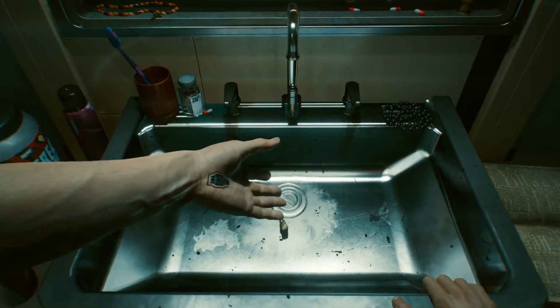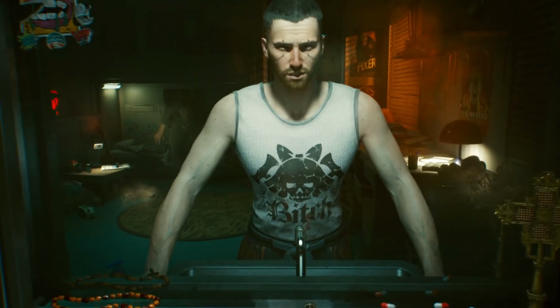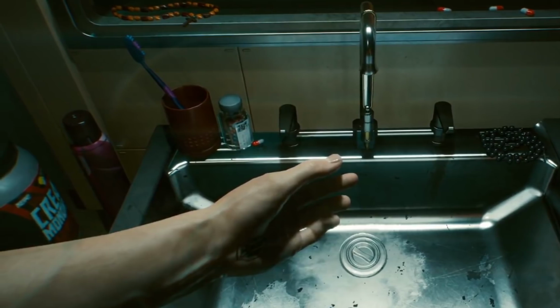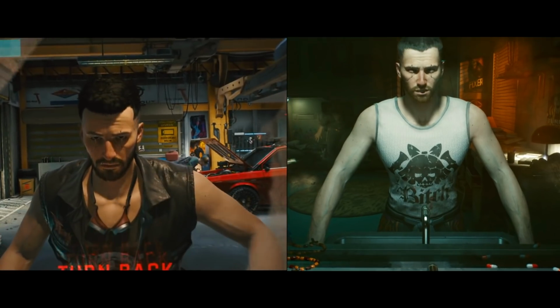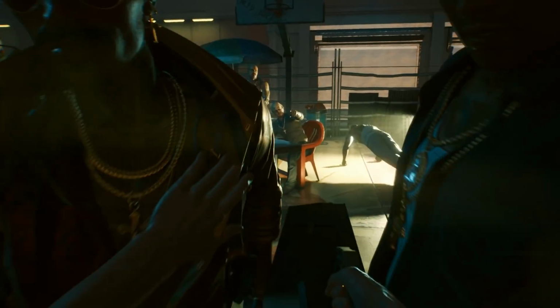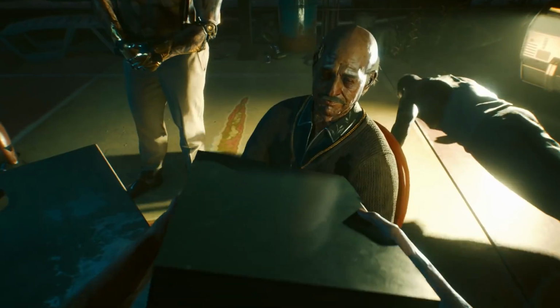Moving right along here, we have V pulling out a tooth in what looks like Jackie's apartment based on the rosaries and the creatine monohydrate supplement on the left. Compare this with a similar scene from the Nomad Life Path, and I personally think that this trailer looks much better.